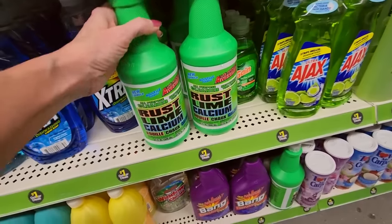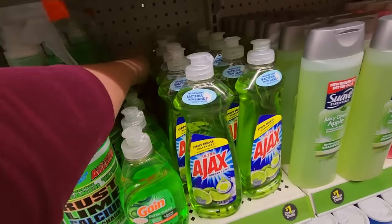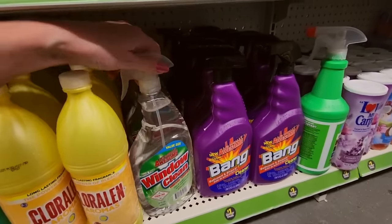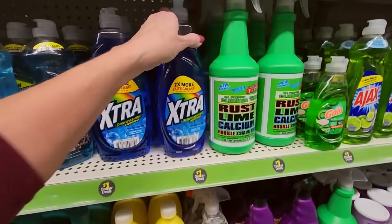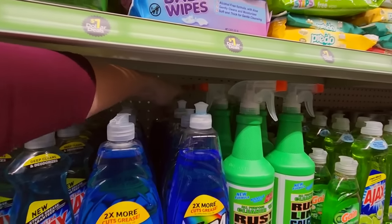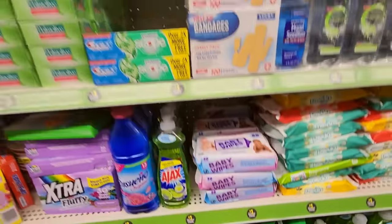Now down here we have Rust, Lime, and Calcium Cleaner. Gain Dishwashing Liquid. Ajax again. LA's Totally Awesome Window Cleaner. Vinegar Formula. These are only $1 for these bottles. It's fantastic. I like that. General Purpose Cleaner from LA's Totally Awesome, that yellow bottle. That stuff will clean anything.